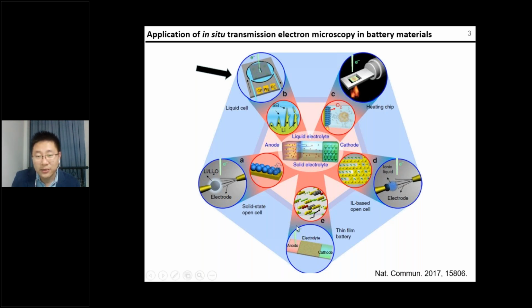And with the development of solid state batteries, people also designed the thin film battery to study how the interfacial resistance causes large problems in solid state batteries. And also in our group at UIC, we have the heating capabilities to study specifically the cathode materials, because when overcharged, they tend to release oxygen and cause thermal runaway, causing a lot of problems. So we try to understand how the battery behaves at high temperatures to understand their failure mechanisms.